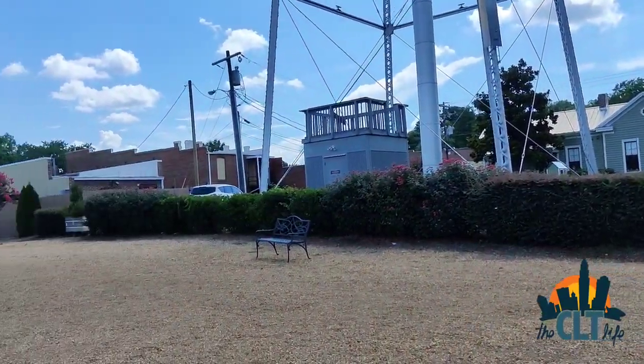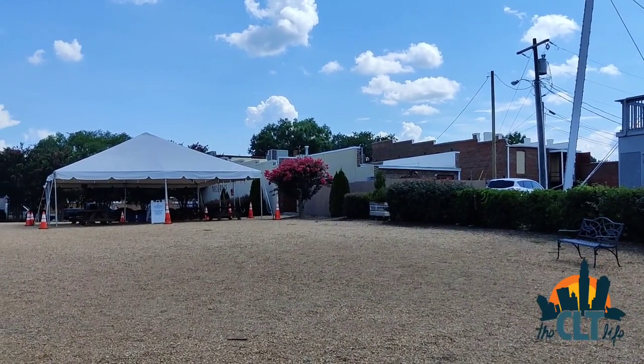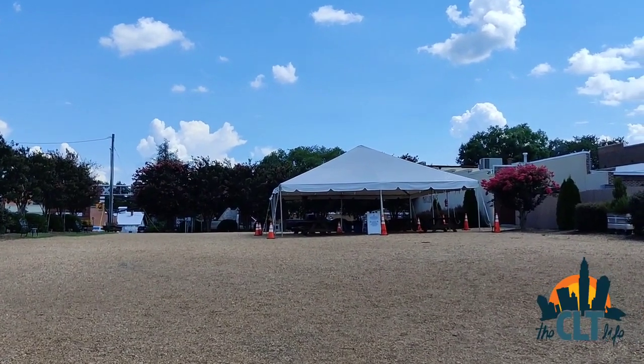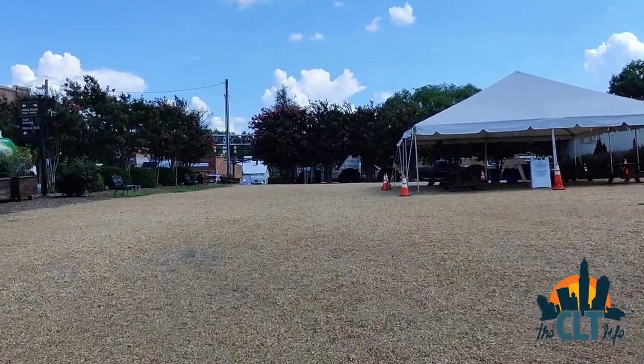And as we pan to the left of the water tower, we've got the backside of Mary O'Neill's. They've got a really cool patio set up out there. And then we have the big top where there's lots of picnic tables for people to hang out and eat. And let's just walk through. We'll walk through here.